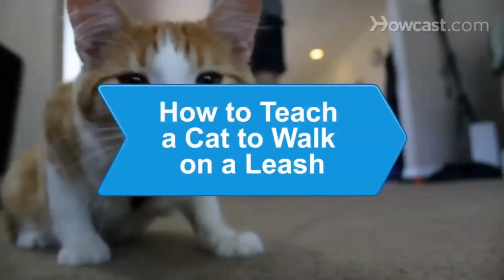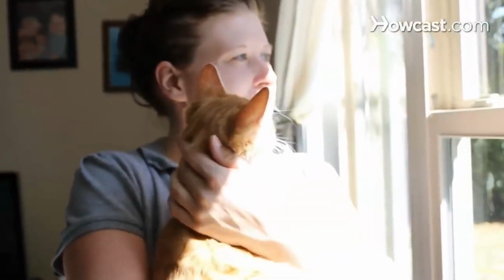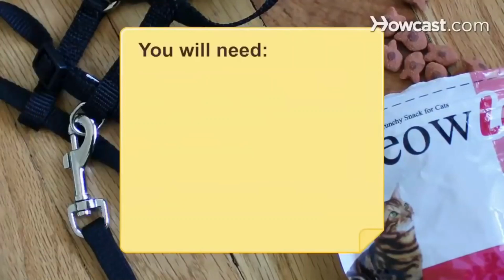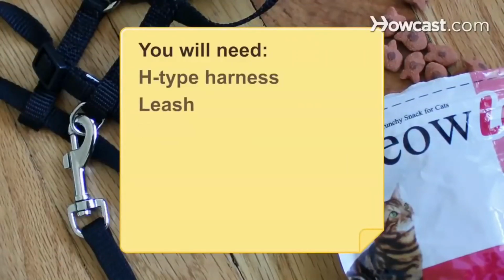How to teach a cat to walk on a leash. Give your indoor cat quality time outside by going for a walk. You will need an H-type harness, a leash, treats, and patience.